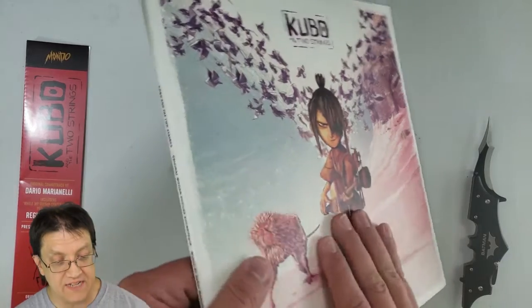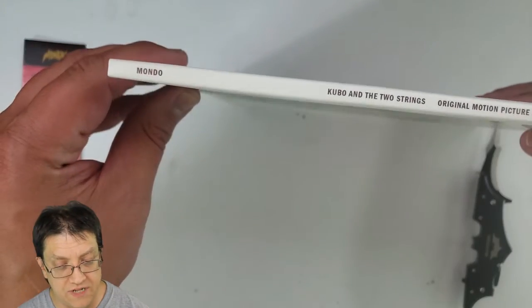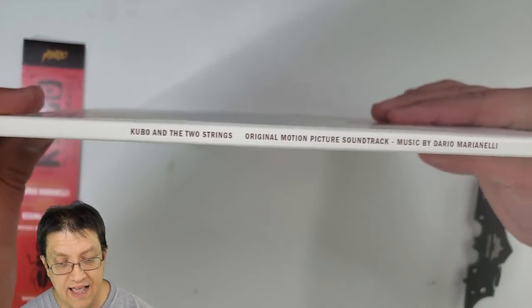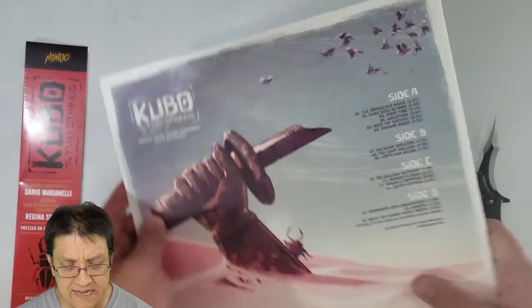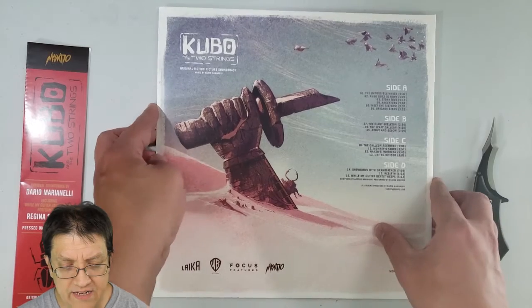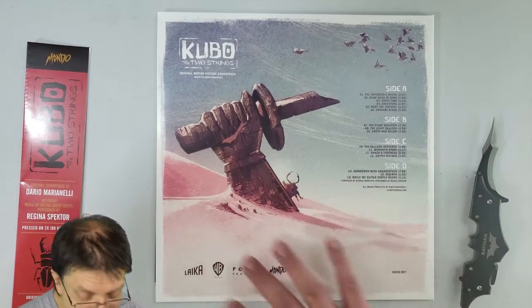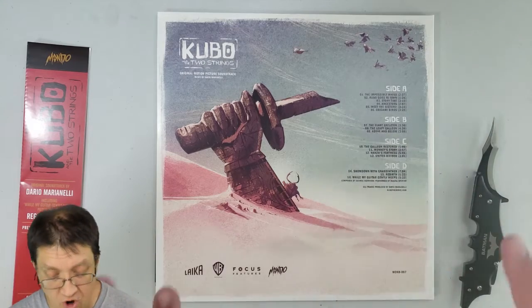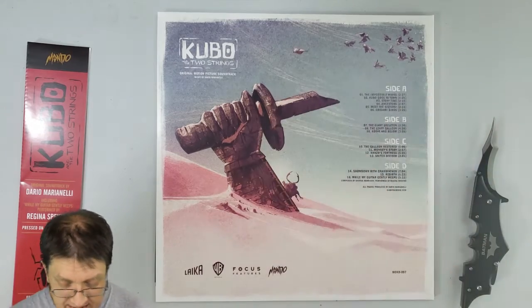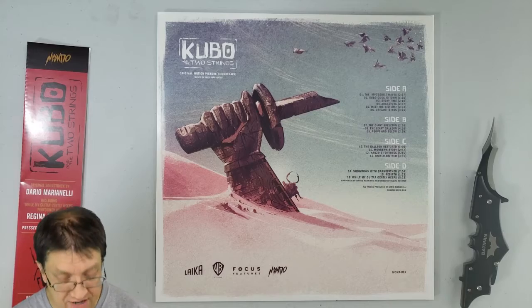Now, as far as the spine goes for it, nice. And I like the color scheme on this, too. I know white is going to probably show a little dirt, but at the same time, I really enjoy the color scheme that they have and the texture of this. The fact that this isn't like a CGI drawing or anything. This actually feels like an actual textured painting with brush strokes in it.